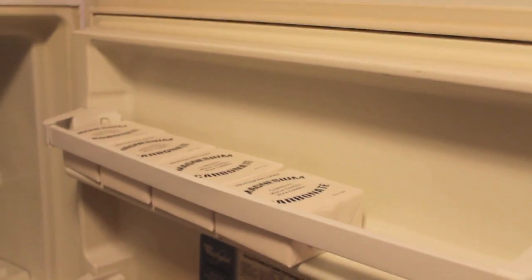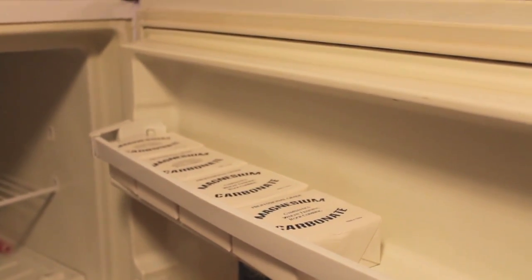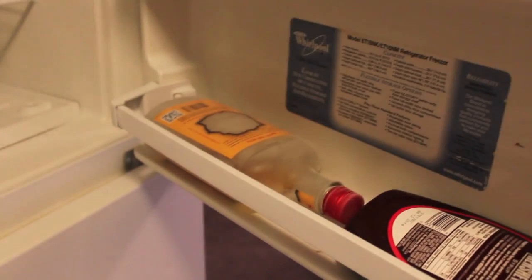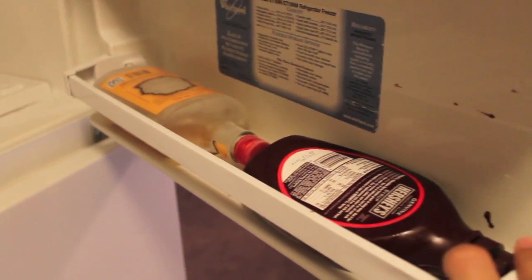So keep these bad boys in the freezer when you're not using them. It'll help preserve them. Preferably next to your bottle of Fireball whiskey and Hershey's chocolate syrup if you can.